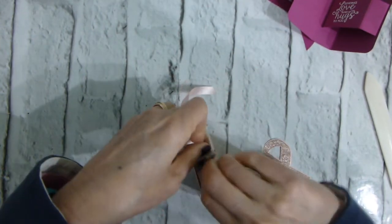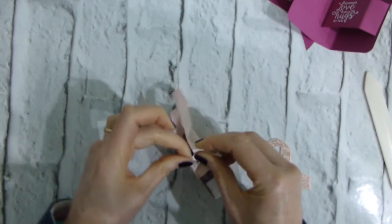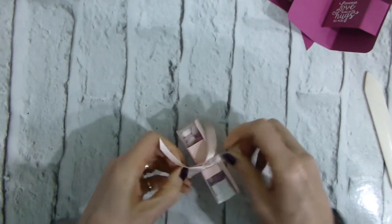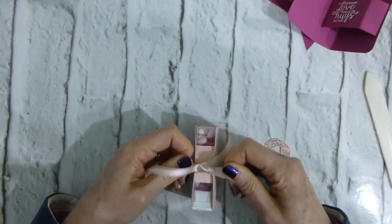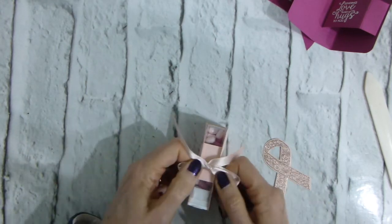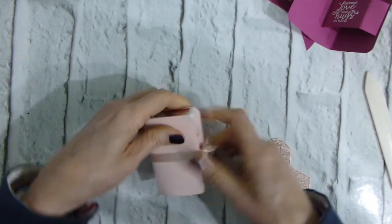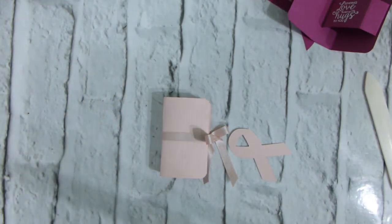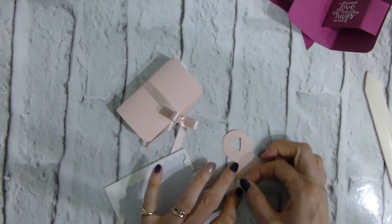So tie this in a bow, which is of course one of those things that is almost impossible to do on camera. So let's see how we go. Someone is definitely looking down on me. There we are. And then some dimensionals, which I had on my desk. There we are. 30 seconds ago. These things seem to walk around my desk.